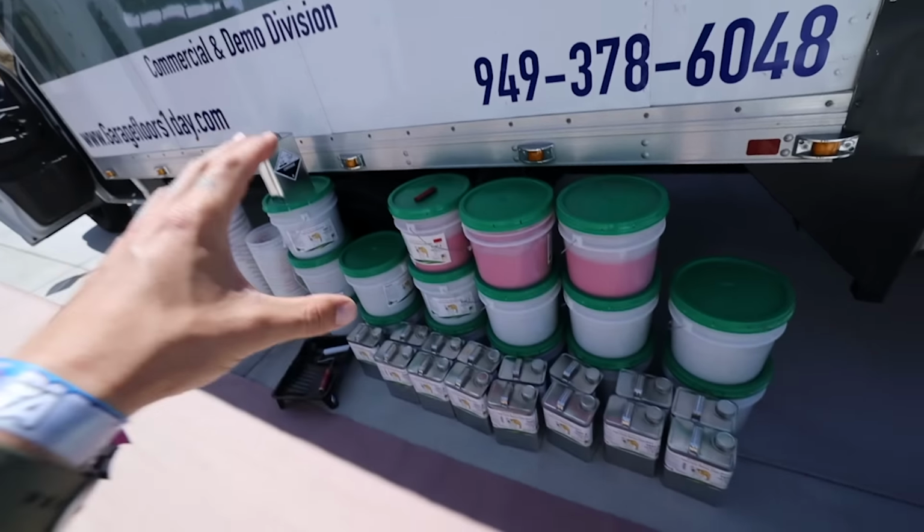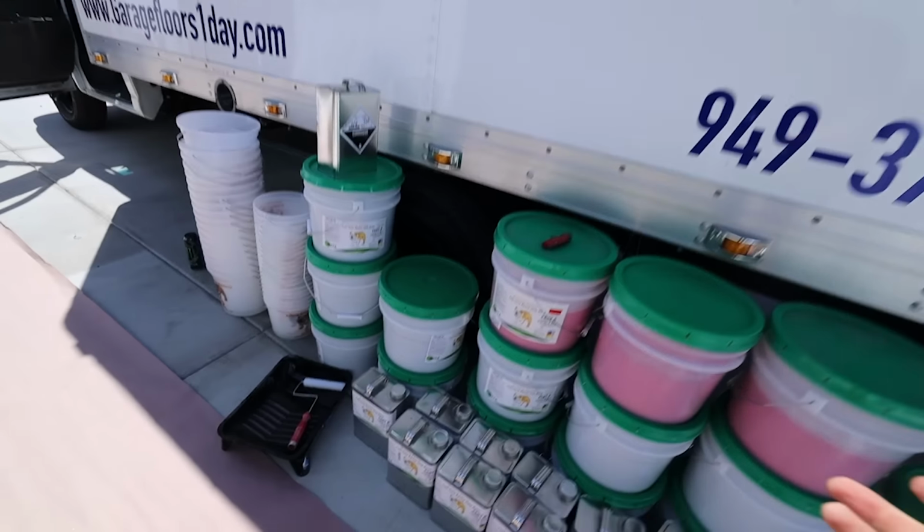Especially when we pop these insane lights on, it's going to reflect off the floor and make this place so much brighter. They have all of the epoxy laid out that they're going to be using, all the materials, I should say. I don't really know what's all up in here. That's for them to explain to you guys.